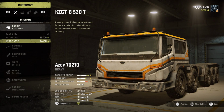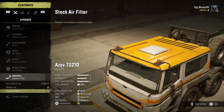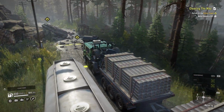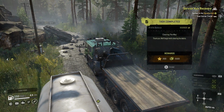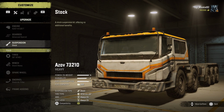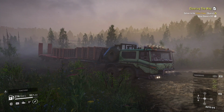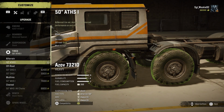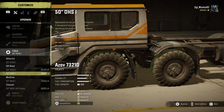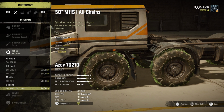Winches, high-powered engines and snorkels are much the same as other heavy trucks, although some of these parts are locked right up until level 29, so you will need to grind the game before you unlock everything that this truck has to offer. The Azov does lack any suspension upgrades though, meaning this overhanging cab design will always be scraping its nose on the ground. The massive 50-inch default tyre set does help with this though, giving the truck a decent lift at stock while further increasing its ability in muddy bogs.